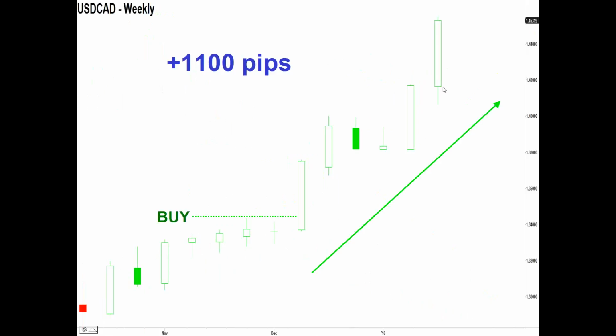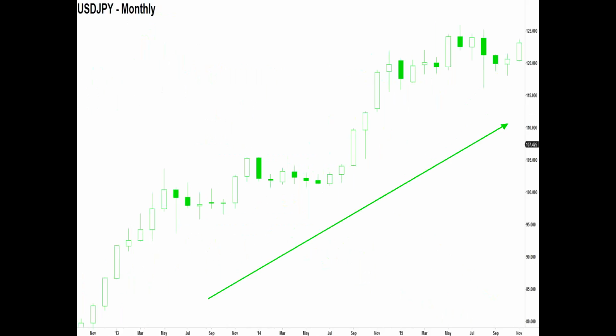Now, obviously, in the course, we talk about stop placement, we talk about exits, we talk about money management. I'm just sharing with you the technique for entry at this point. I can't give away everything that's in the course. It wouldn't be fair to the people that have already purchased.